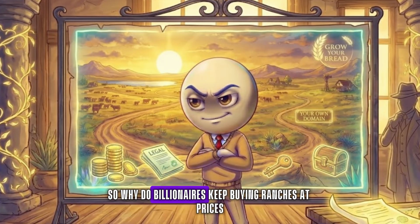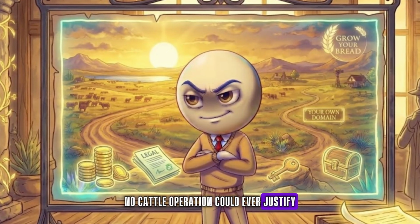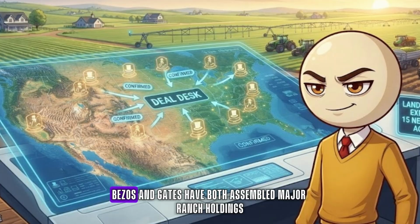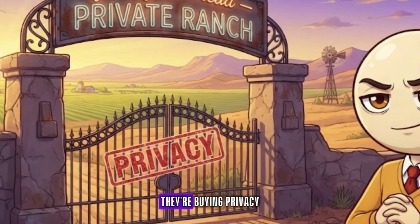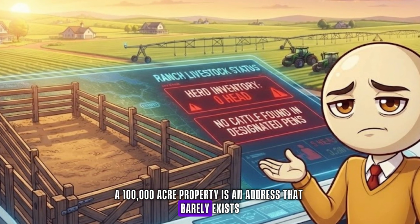So why do billionaires keep buying ranches at prices no cattle operation could ever justify? Ted Turner, 2 million acres. John Malone, over 2 million. Bezos and Gates have both assembled major ranch holdings. They're not buying calves. They're buying privacy. A 100,000-acre property is an address that barely exists.